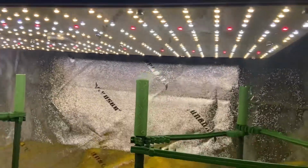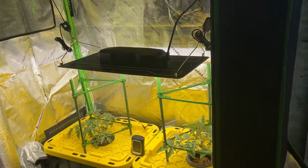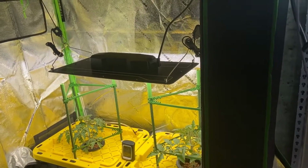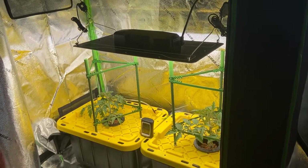So it's all about what you're growing, but you don't want to have just red and purple. That's old technology, and there's newer and better stuff out there for you.